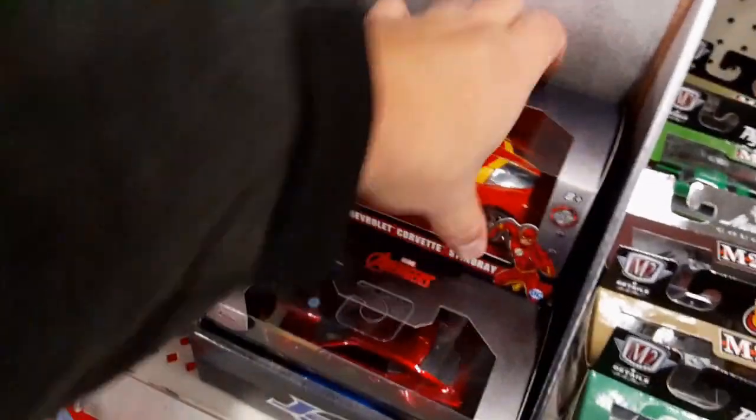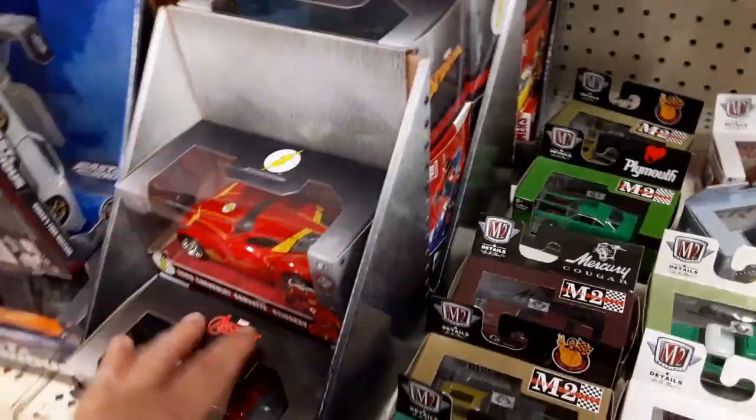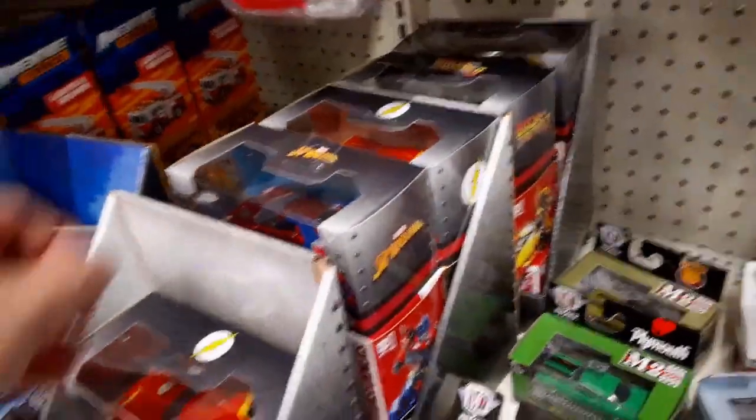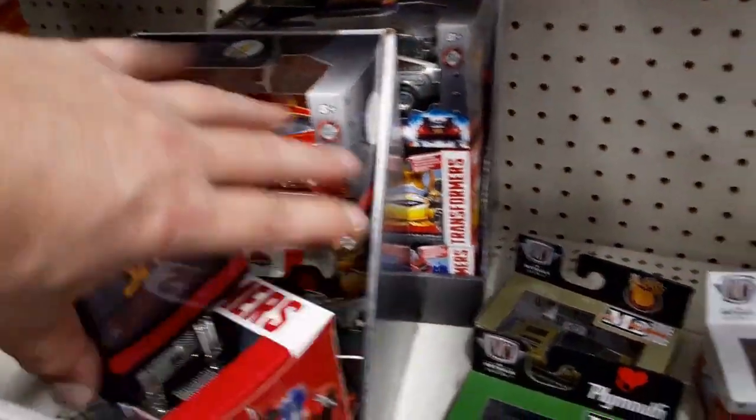And some of these real little Jadas, like there's a Back to the Future one. You don't see these going as much. You don't see them going at all anymore. As you can tell right now, they're pretty racked up, which is kind of sucky. There's a Jurassic Park Jeep again.